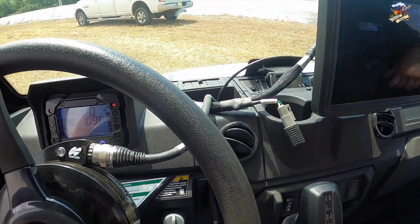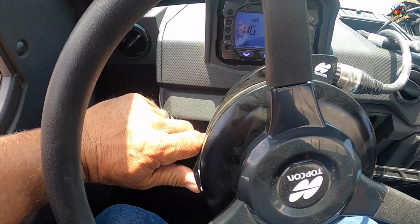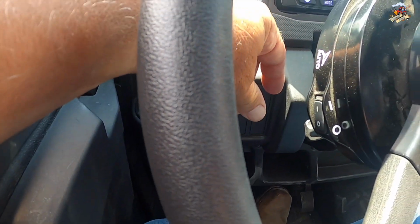Got some flies in here. Oh yeah, so we got a switch here to turn it on. Right. And is it on now, or do I have to... You need to turn it on, and then the light will flash green. There you go. There we go.